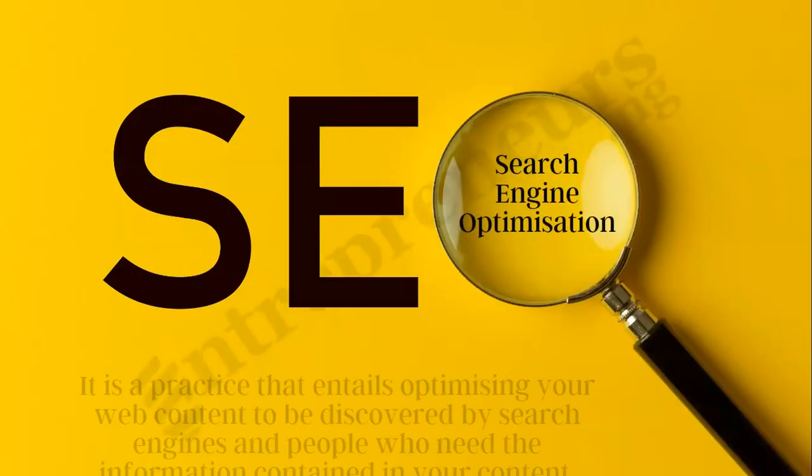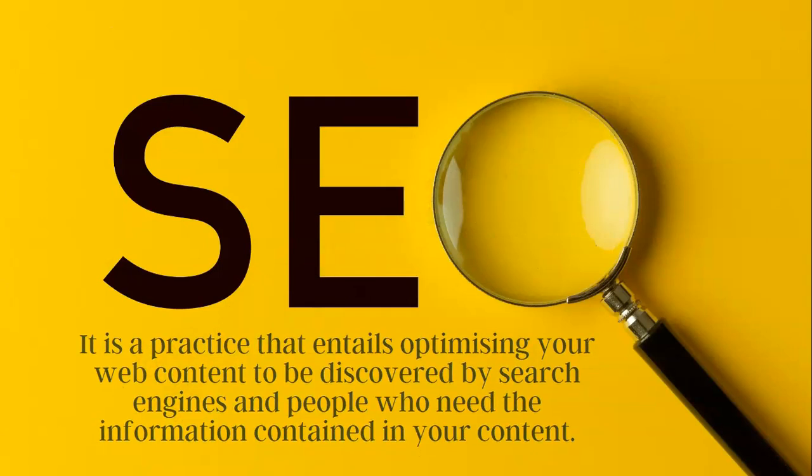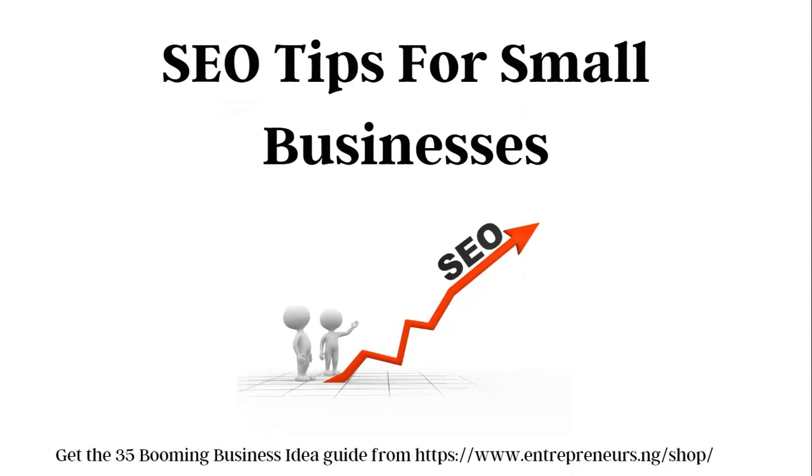But before we get right into the tips, let's answer the question of what is SEO? SEO is an acronym that stands for Search Engine Optimization. It is a practice that entails optimizing your web content to be discovered by search engines and people who need the information contained in your content. Many small businesses have used SEO as a strategy to grow their customer base and have had huge impact on their bottom line. In this video, I'll be showing you the 7 tips you can use to do the same for your business. So let's talk about these SEO tips for small businesses, shall we?